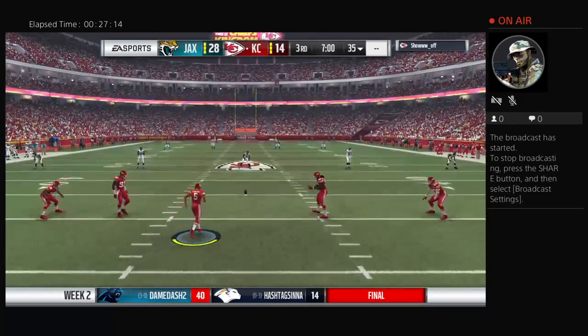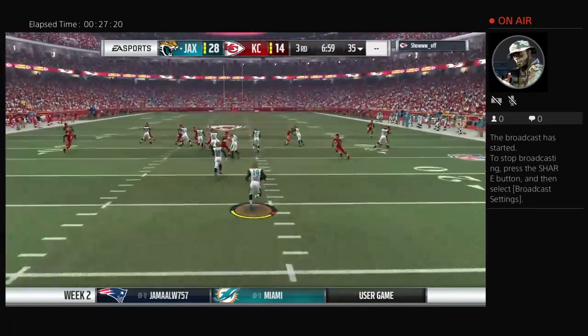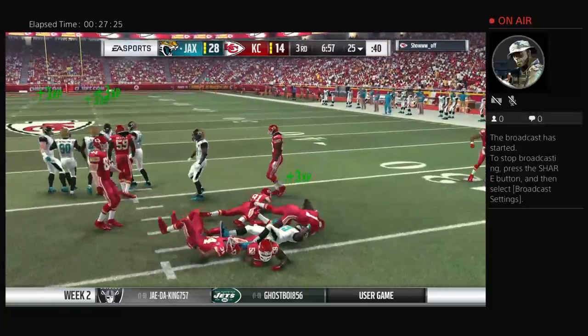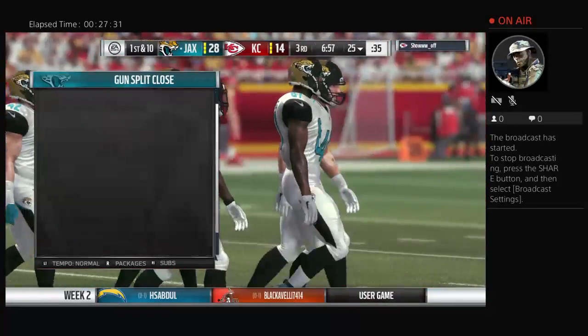Both teams appear ready for the fight ahead, and we resume action here in quarter number 3. This will be fielded at the 6. And not a bad return here. He gets it out to the 25-yard line. Out come the Jaguars now as they'll go on offense first here in this third quarter.